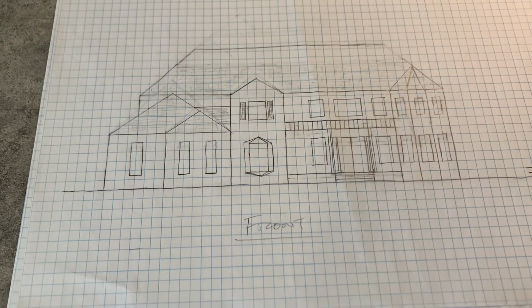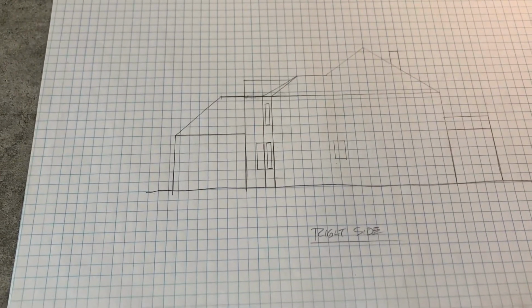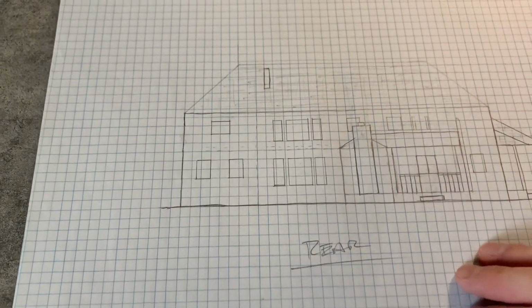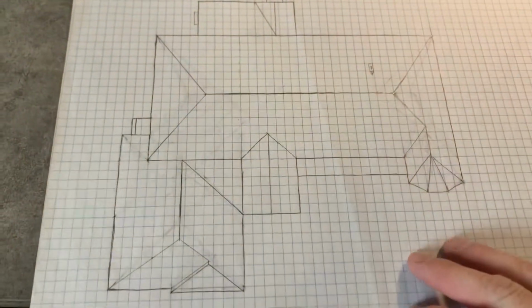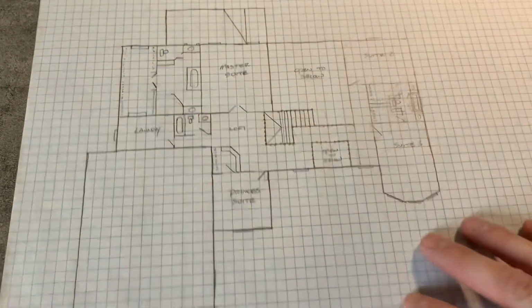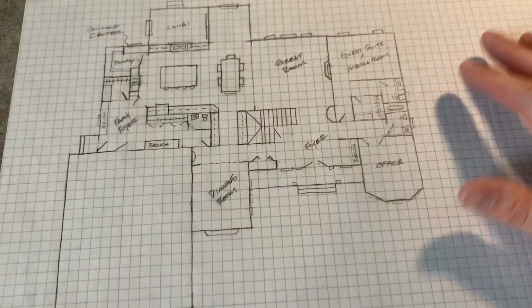all the way around. So a little bit different style, but you can see I kind of have a theme with the two stories, and then I'm going to flip through these elevations and I'll come back to them and show how they lay out. So there's my rear, there's my left side, there's the roof plan, and we will come back to that. So the floor plan looks like I got the second story, so we'll go down here.